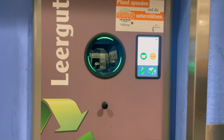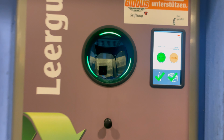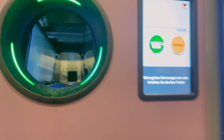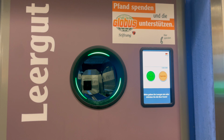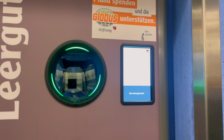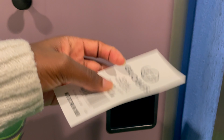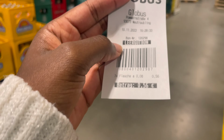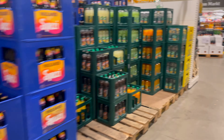Oh, this is so cool. It's recycling, basically. Okay, I need to do it quicker because those things are quick. Last one. And then what happened? It's gone. Is that the amount it's given back? Or you can give it to charity. We get our receipt saying that we have a credit of 56 euros. That's almost one other bottle.